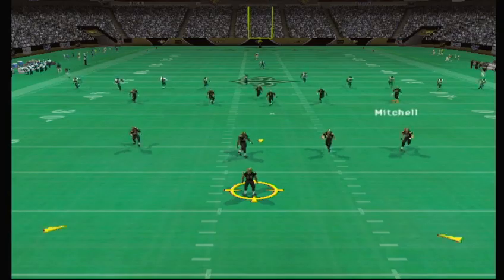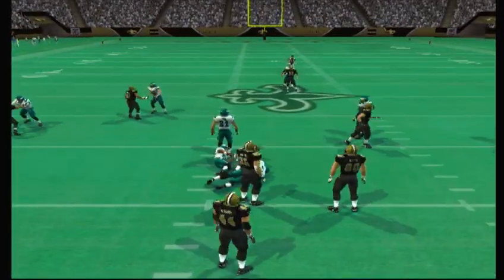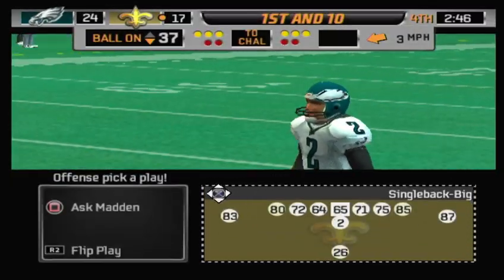Yeah, that was a nice job of keeping those chains moving and avoiding costly penalties. Now they've got to see if they can keep this momentum that they have established going for the remainder of this game.